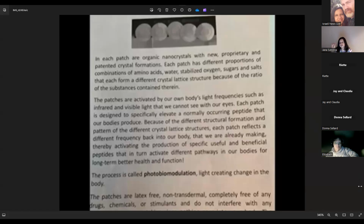So these nanocrystals also have the ability to catch your own light, this low frequency red light, and reflect it back into your body. Now, does anything get into your body? No, those crystals don't get into your body. If you notice your patch, they are sealed off completely. They are used only for one reason, and it's to reflect the light, create a certain wavelength. Nothing is absorbed into your body at all.